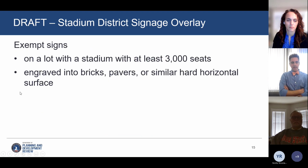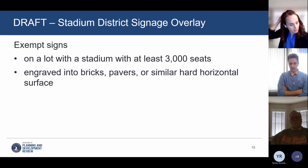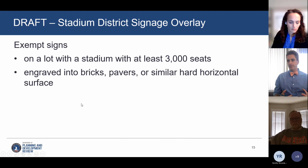And then it would look at exempting signage for a stadium with at least 3,000 seats, again, trying to narrowly tailor what that would be. I think one of the difficulties sometimes with stadiums is looking at signage that's meant to be directed in towards the stadium. But again, if you're having this open and porous stadium and you can see it from the right of way, it's going to get counted as signage towards the public.